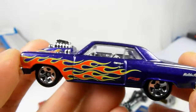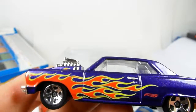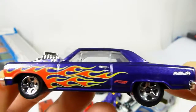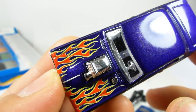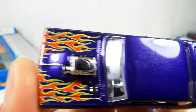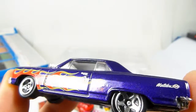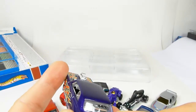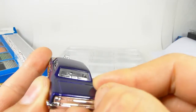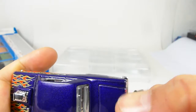Now, this actually looks scaled correctly to me. Because if this was a real car and that was a blown engine sticking out of the hood, I want to say it would actually look like this. It's got great tampos. I mean, beautiful job on the flames, guys. Really super good on the job with the flames. Got the Malibu tampos on the back. Real quarter panels. What is that? Is that a paint nick? I don't know what that is, but there's some paint on the back. That's not a tampo, guys. Let me see. There we go. Get rid of that stuff.